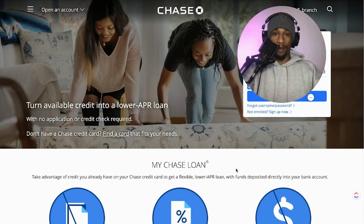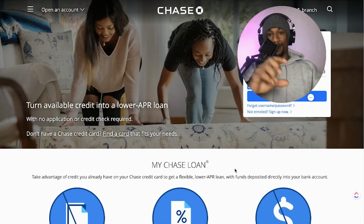Because on your credit card, I don't even know what it is right now. Maybe it's 14%. It might be twice as much, or maybe even 3 times as much as this 7.49%. It could be 15%. It could be in the 20s, right? Whereas you just do this, you have the money come from your credit card, and it'll be directly deposited into your checking account.